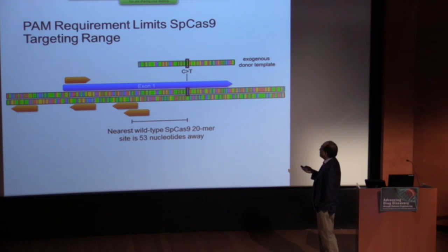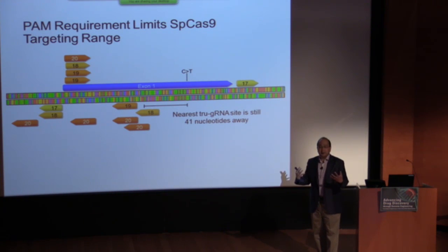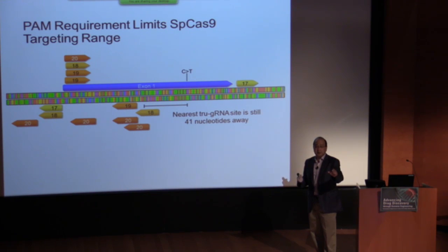The problem that we encountered with this collaborator's project was that when we looked for 20 nucleotide full-length guide RNAs with Streptococcus pyogenes Cas9, the closest thing we could find made a break that was 53 nucleotides away. Now you can increase that targeting range a bit by using truncated guide RNAs, because you can do variable different lengths, which gives you more possibilities, but even doing 17, 18, and 19, the closest thing we could find was 41 nucleotides away. And this is a reflection of the fact that the genomic sequence is obviously not completely random. You're looking for that NGG sequence, and sometimes you're just in a region of the genome where that is relatively poorly represented.